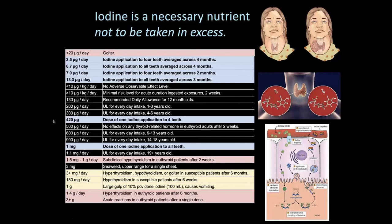So I'm about 85, 90 kilograms. That's about a milligram. So I can have about a milligram a day and be fine. 3 milligrams is about the maximum of the variance of a sheet of seaweed. So if you like sushi or nori, you're often consuming much more iodine than will be done in a single dose here. And I'm sure that isn't causing any problems to almost anybody. But here's the list, here it is. Iodine's important.